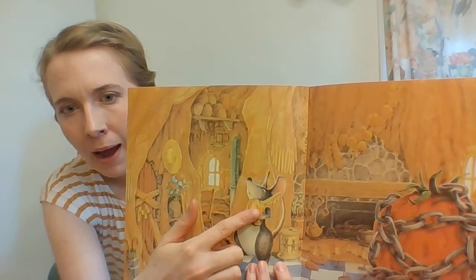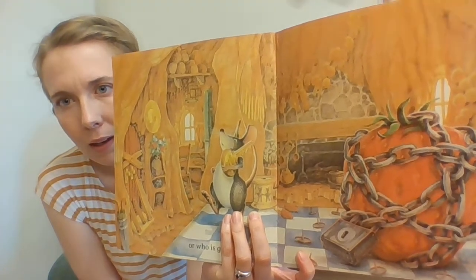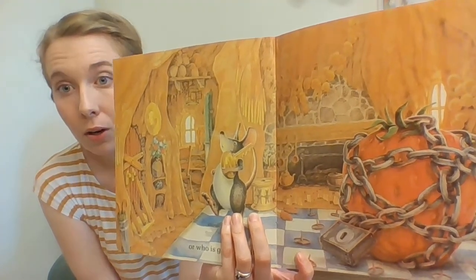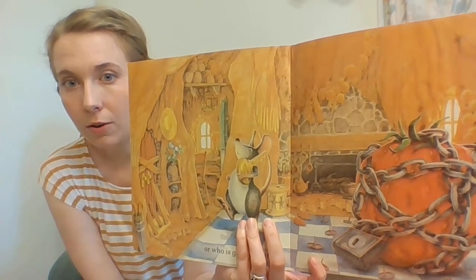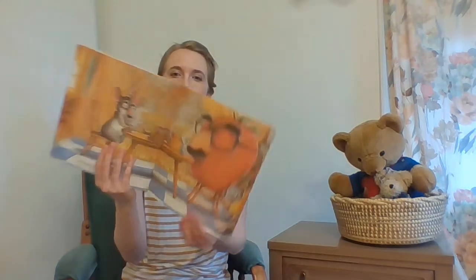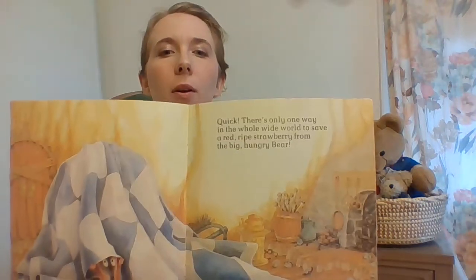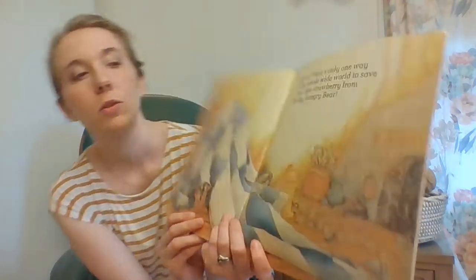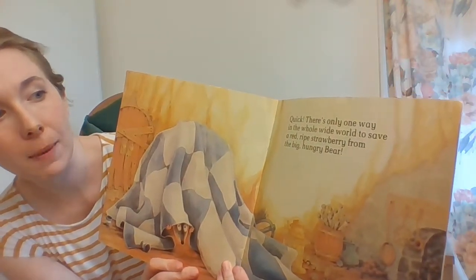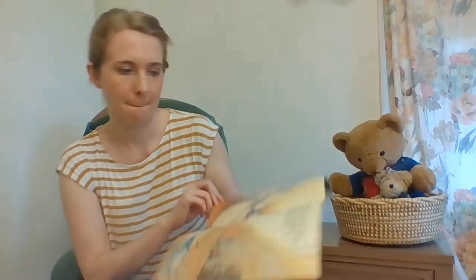or who is guarding it. What do you see that the little mouse has? He has a key. And what do you do with a key? You can unlock or lock doors or other things. Or how it is disguised. Quick! There is only one way, in the whole wide world, to save a big ripe strawberry from the big hungry bear. Cut it in two.